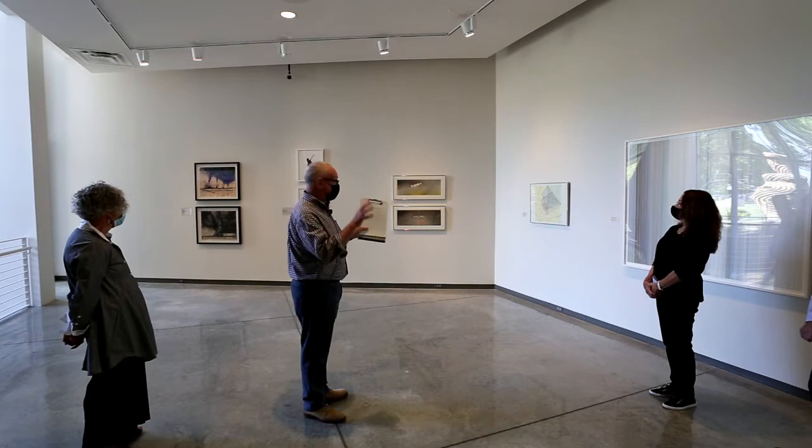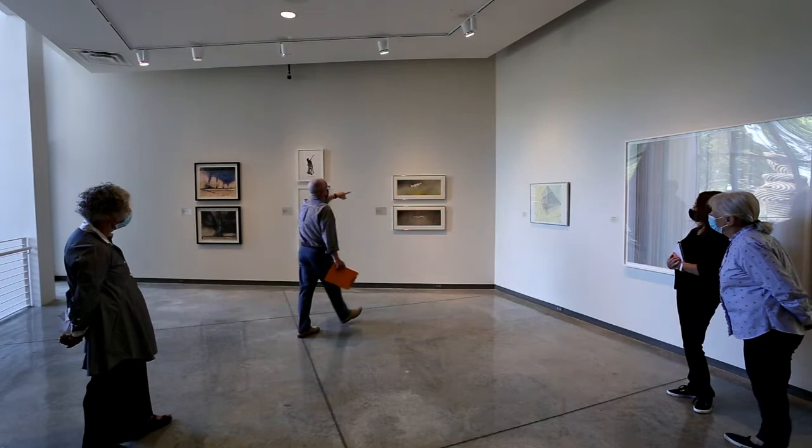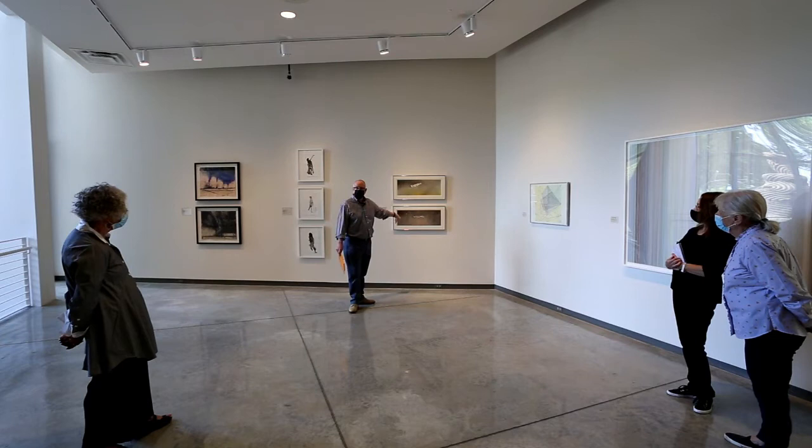In this case, these are from his ribbon word drawings. It's as if you've taken a stiff piece of ribbon and created the letters that spell out Papers on the top or Vaseline on the bottom. And no real meaning.